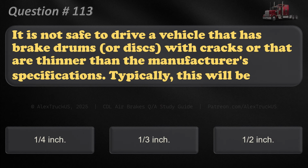Question 113. It is not safe to drive a vehicle that has brake drums, or discs, with cracks or that are thinner than the manufacturer's specifications. Typically, this will be 1/4 inch, 1/3 inch, 1/2 inch. The correct answer is 1/2 inch.